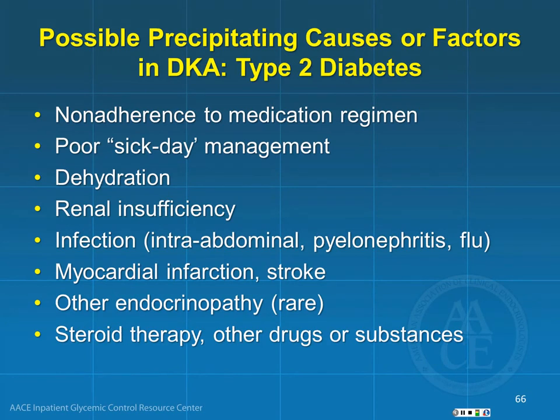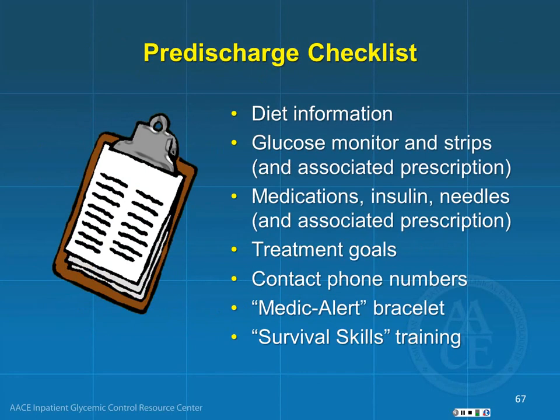It's more common to find renal problems and infections and secondary illnesses in type 2 diabetes as a cause of ketoacidosis. And you also make sure of this when you send them home: diet information, glucose monitoring and test strips, medications, treatment goals, contact phone numbers, and surveillance skills. These contact phone numbers are very important.